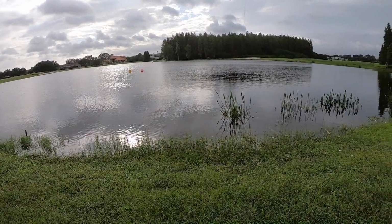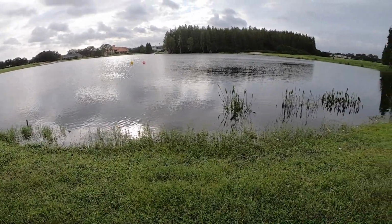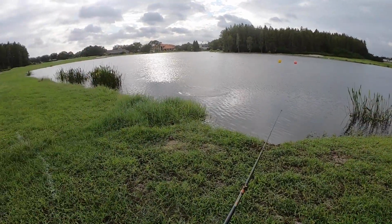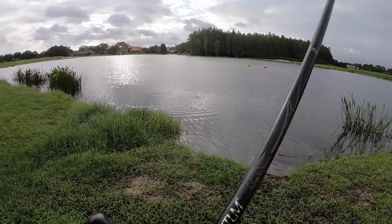Oh my god. Are they chasing right there? Yeah. I literally told you I think they're on these. Oh yeah. These fish are so predictable. You're catching them.